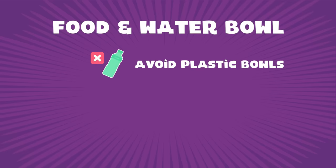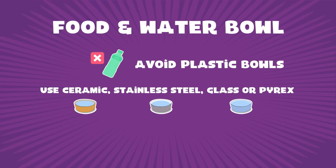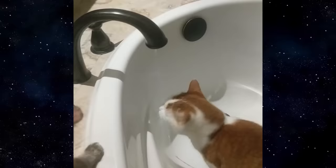What you wanna do is get either a ceramic or stainless steel bowl or glass, Pyrex. I've seen wonderful bowls that are made of sort of a Pyrex glass, so it's not as breakable, but these are things that are non-porous. Best way to give your cats fresh water. Also, when it comes to water, I'm a big believer in having running water for your cats as well, because if you've seen your cat just go to the faucet and be like, oh, I could do this all day long, they need a fountain as well.